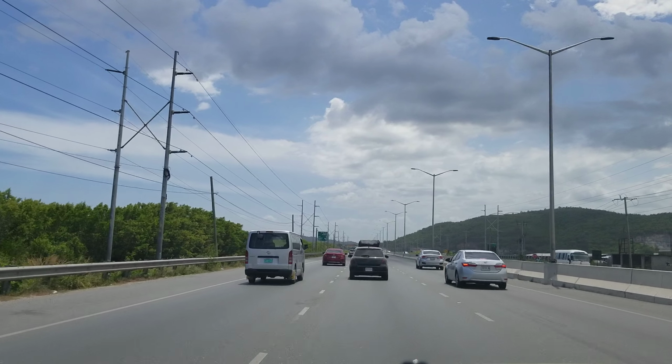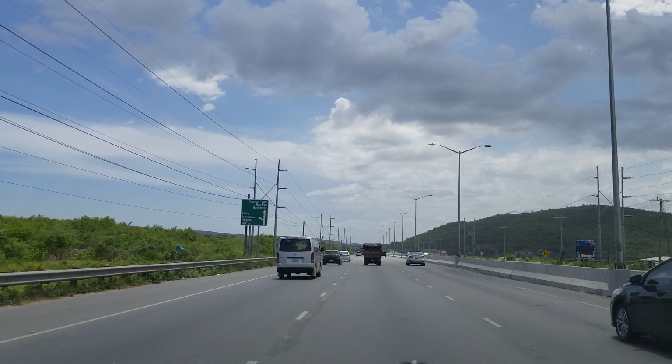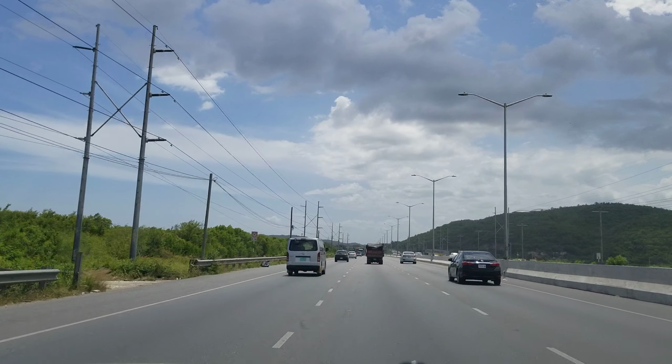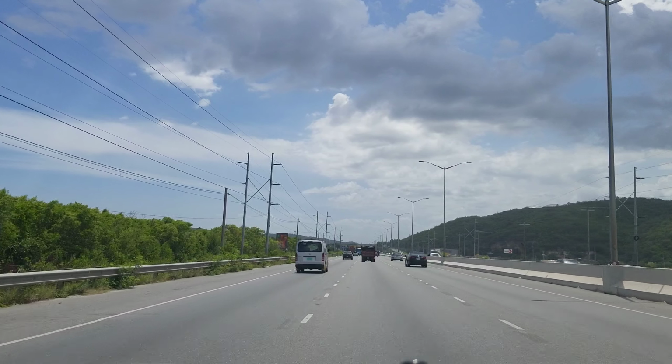Today we're driving on Mandela Highway and this is, whoa, look at the way those cars are driving. Oh my gosh. And sometimes you have to wonder, what's the rush? Why do they drive like that? Anyway, I'm sure they must know why they're driving so reckless.